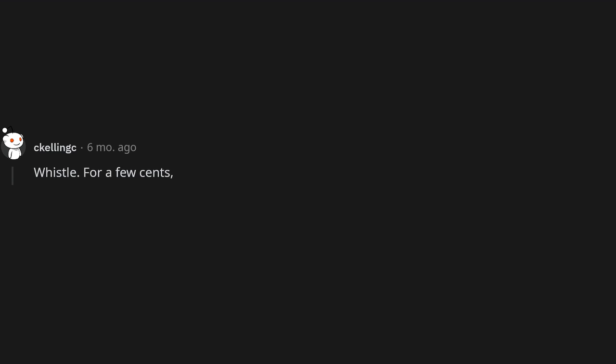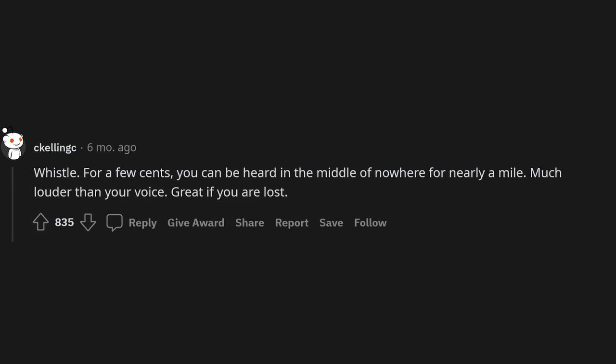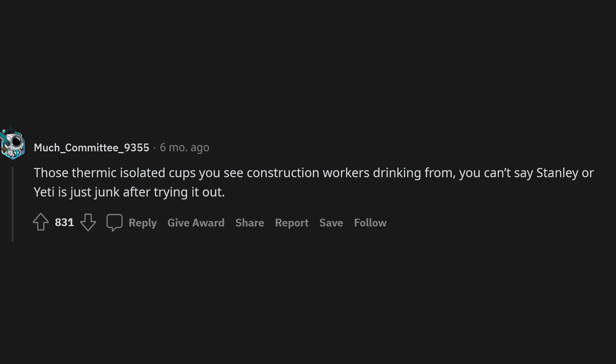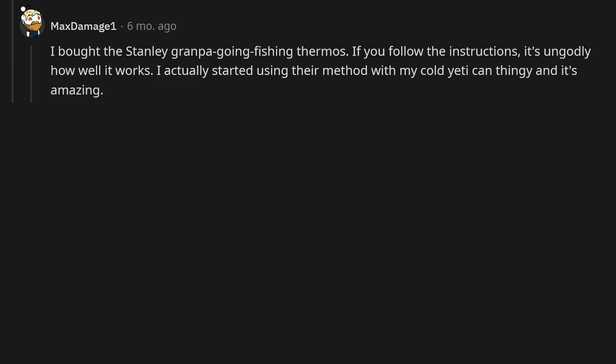Whistle. For a few cents, you can be heard in the middle of nowhere for nearly a mile. Much louder than your voice. Great if you are lost. Hinges. I had to study on them for my engineering class. Those thermic isolated cups you see construction workers drinking from. You can't say Stanley or Yeti is just junk after trying it out. I bought the Stanley Grandpa Going Fishing Thermos. If you follow the instructions, it's ungodly how well it works. I actually started using their method with my cold Yeti can thingy and it's amazing.